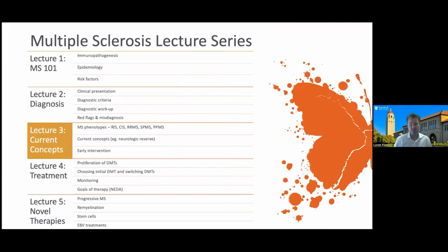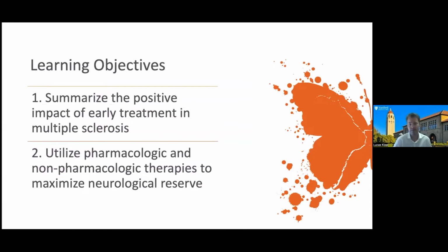In our last lecture, we explored how to recognize and diagnose multiple sclerosis. And today, we'll discuss the different phases and phenotypes of MS, introduce the concept of neurologic reserve, and highlight the importance of early treatment to improve long-term outcomes. By the end of this talk, I hope that you can summarize the benefits of early treatment in MS and be comfortable encouraging this approach that incorporates both pharmacologic and non-pharmacologic therapies to your patients.